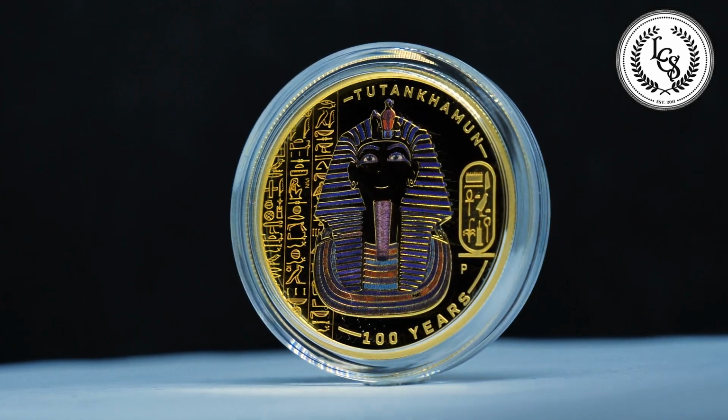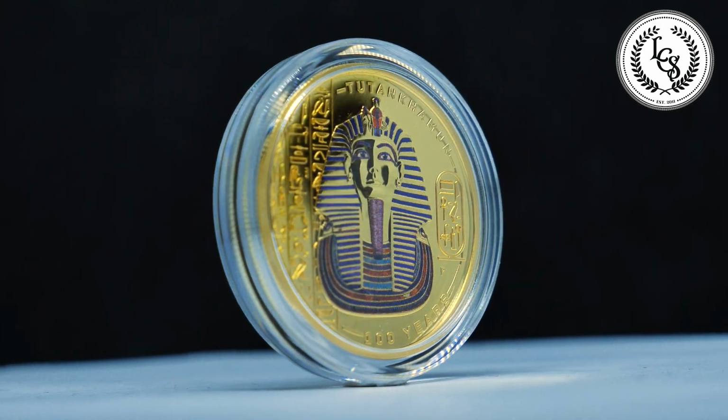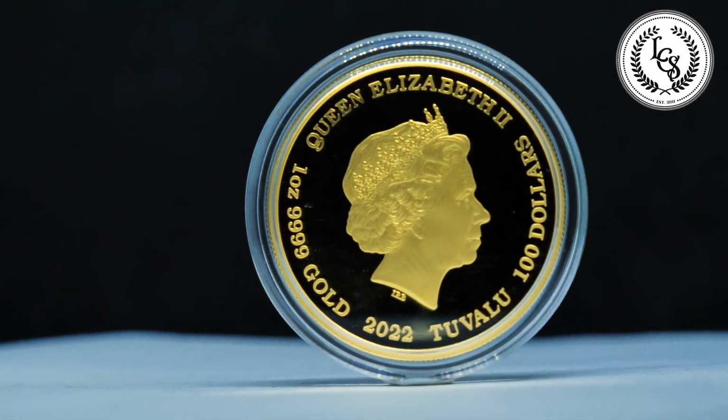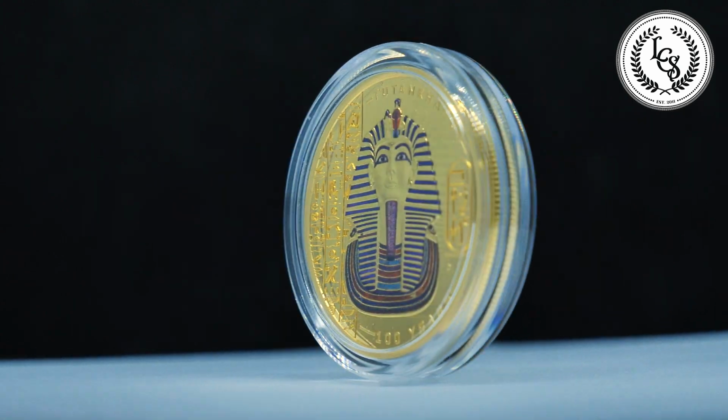And like I said, in the silver they just went off. In the gold, with only 250 of them being available, they will be incredibly popular. That is the Tutankhamun. Beautiful coin. In the 1 ounce gold.